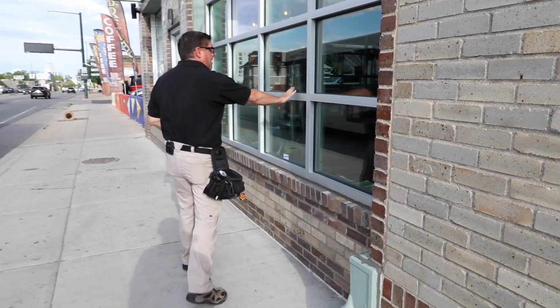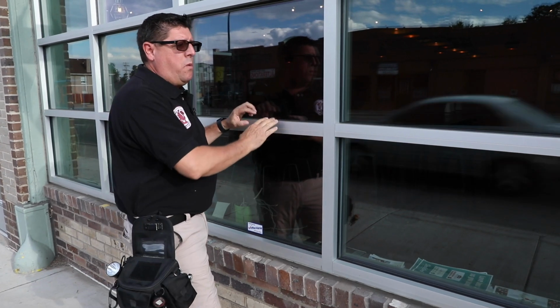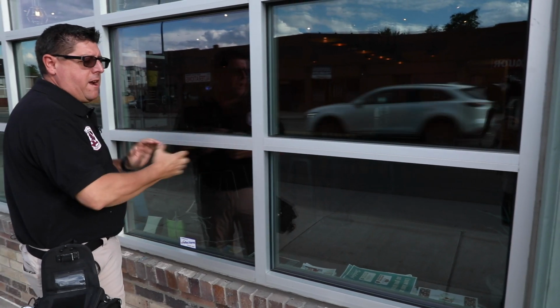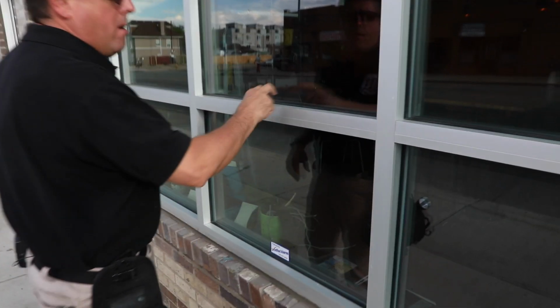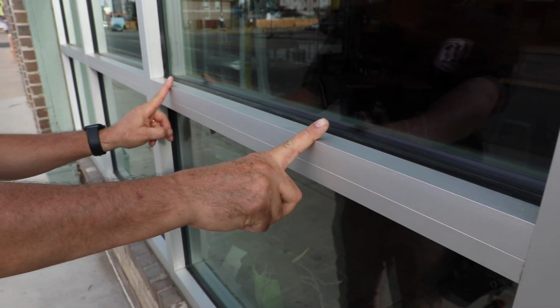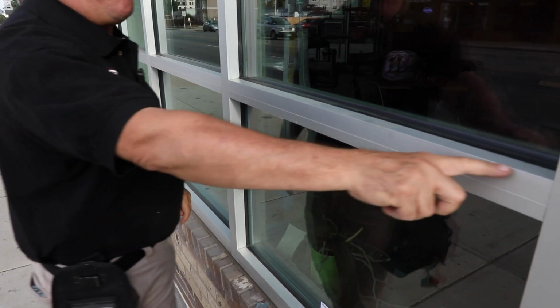When we have a fixed window like this in our glazing, we really have to be cognizant of this little rubber strip that's right here. We call that a storefront strip or a glazing strip. These things are typically a rubber or a plastic material, and they tend to shrink in the heat. And they tend to shrink as they age. And when they shrink, they open up. Here's a great opening right here.